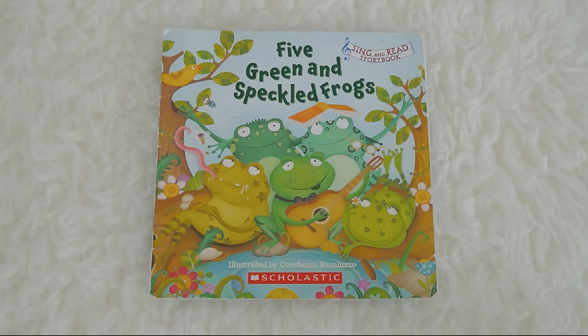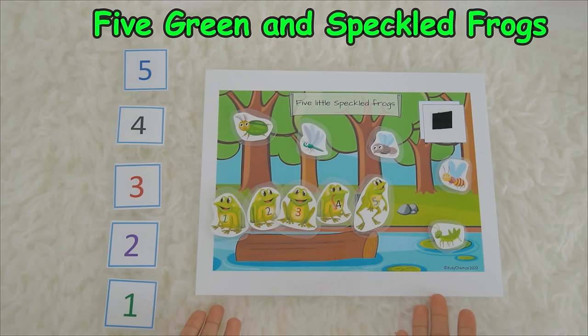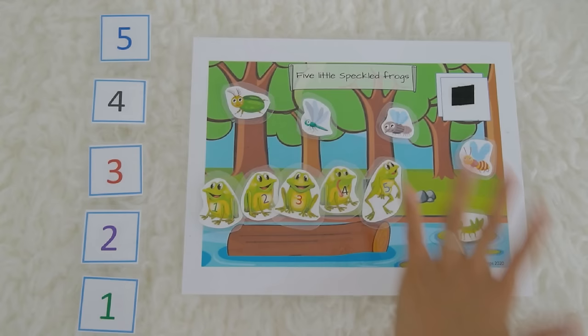Now we can do some counting and singing about the 5 green and speckled frogs. Are you ready? I'm so excited, so let's do it. Hi kids, I have a picture of the 5 green and speckled frogs here, so you can help me sing and count. But before we start, we have to complete the picture first.